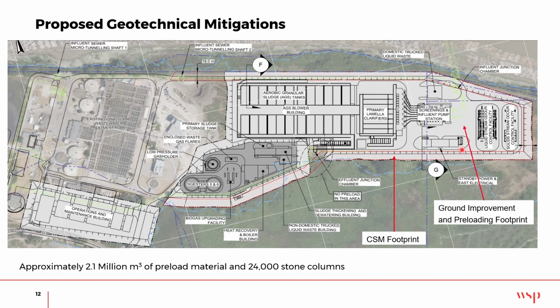And in order to reduce the post-construction settlement, we were proposing preloading. We need about 2.1 million cubic meters of material to preload the entire site. Preloading height varies, at the conceptual design stage, from 13 to 17 meters high.